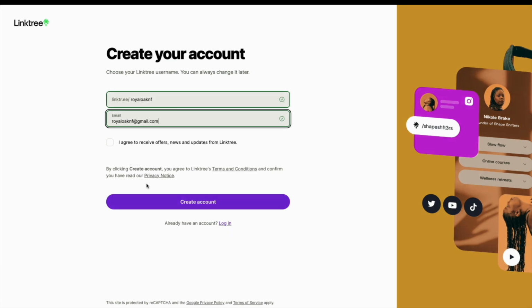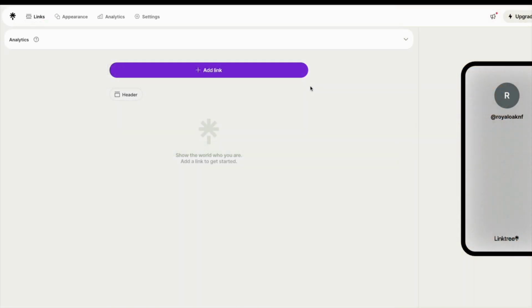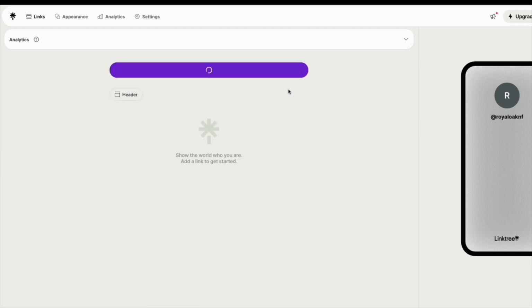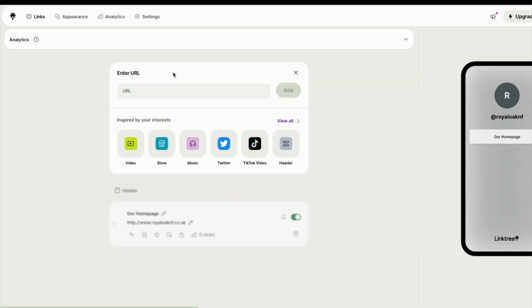And so you can set up a Linktree for your pub. All you need to do is create an account. Within Linktree, you can start to add useful links to different areas of your website. So it's fairly self-explanatory. Just enter the URL and click add. And then you can give that URL a particular title, and that's how it will display on the app. If you look on the right-hand side there, you can see a preview of how your profile is going to look on Linktree.